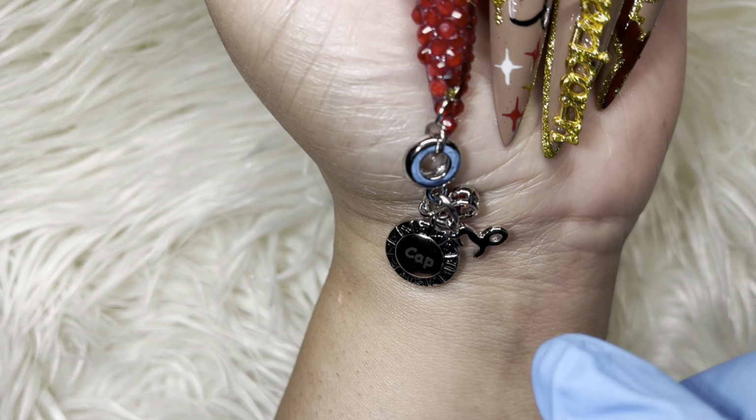So if you don't like the charm, you don't have to add it. You can take that off. You can, you know, obviously recreate this too however you would like. But I do like that this charm is super cute and definitely adds a little oomph to the nail. And yeah, I'm super excited.